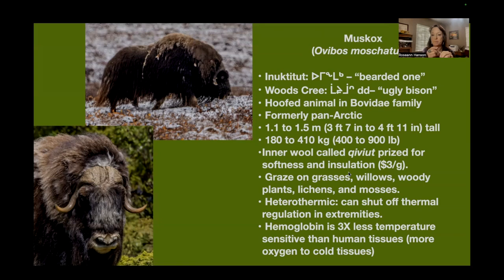These are grazers. They graze on grasses, willows, woody plants. And here's a very cool fact. They're heterothermic. They can shut off thermal regulation in their extremities in order to conserve core temperature. And their hemoglobin is three times less sensitive to temperature than the way our tissues work, so they get more oxygen to cold tissues.